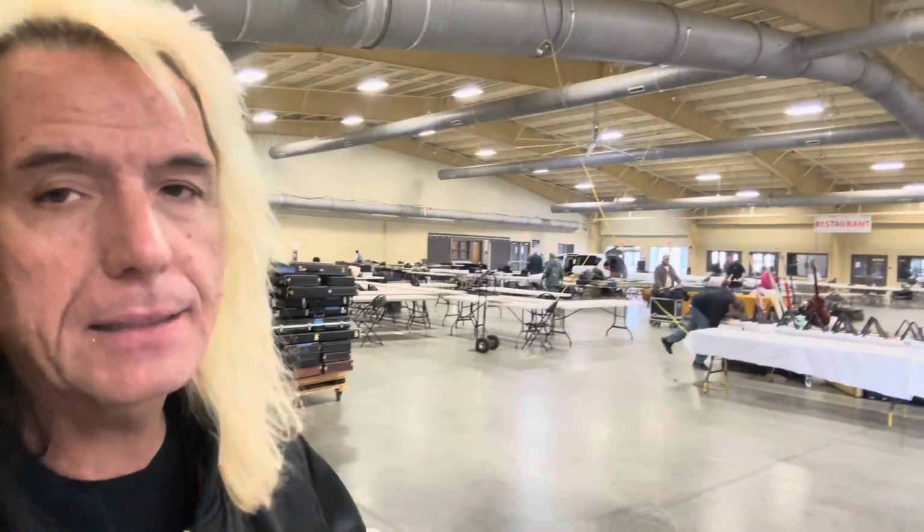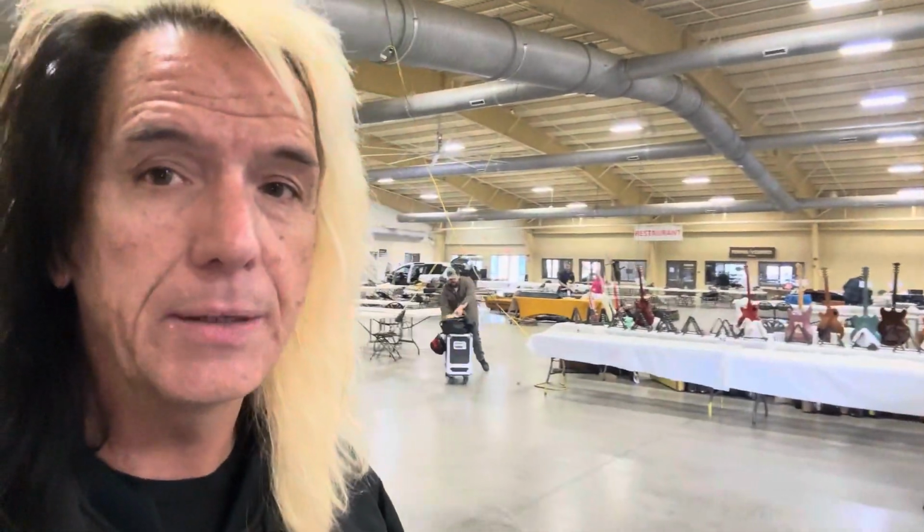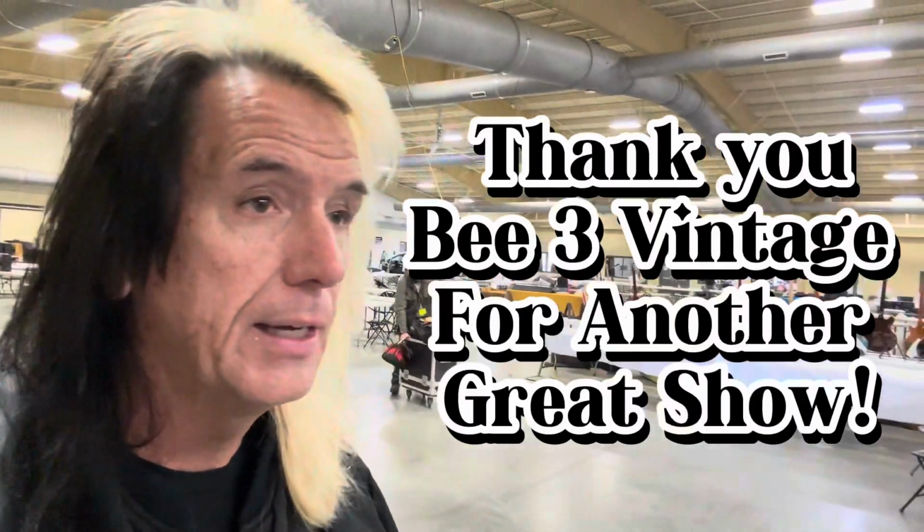Had to go get my van, get it loaded around the side here so I can get a prime parking spot so I can get out of here quick so I can head back to the coast. Well, we're just about packed, and then we're gonna head out of here. As you can see, most everybody is loaded up or loading, and that's gonna be it for Asheville once again.